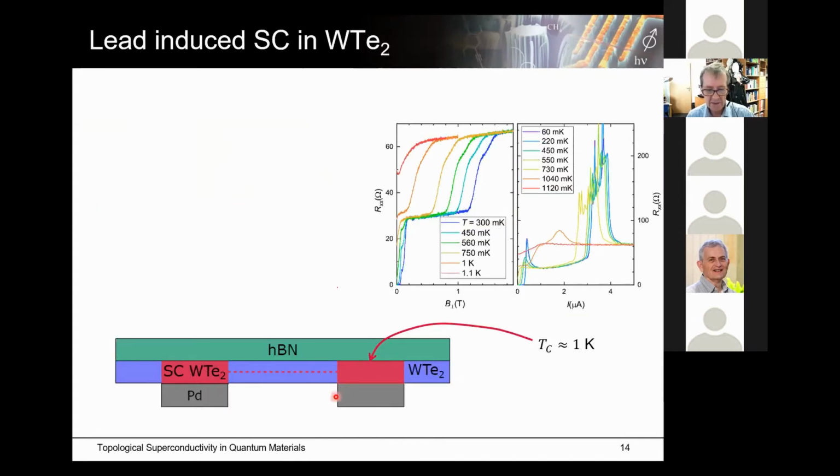So what we think happens is the palladium contact from below induces superconductivity into tungsten telluride, into a thin crystal with a TC of around 1 or 1.2 Kelvin. And so this will be a zero resistance state here. But since we measure, there's still a distance, half a micron or a micron in between. If this is too long, there will be no supercurrent flowing. So this you can view as a Josephson junction now. And so we need some Josephson coupling, and this sets in at lower temperature. So at lower temperature or lower magnetic field, you see the dip going to zero. And this dip here is the formation of the Josephson junction.